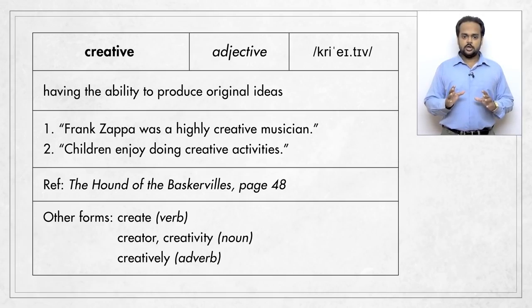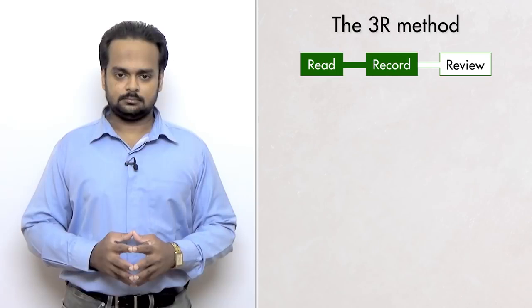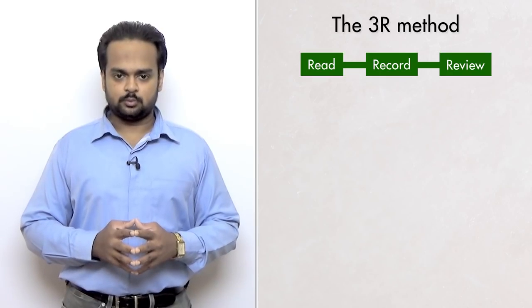Finally, if you want, you can draw a picture that will help you to remember the word. It doesn't have to be anything fancy, just something that will help you to easily recall the meaning. So you should record all the words that you learn, like I said, 5 to 10 words a day, using the same process. Now we move on to step number 3, which is review.